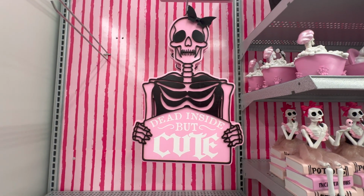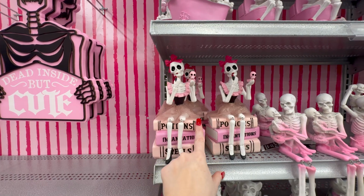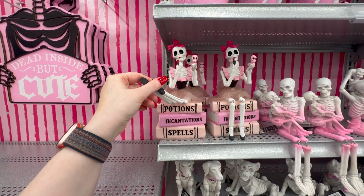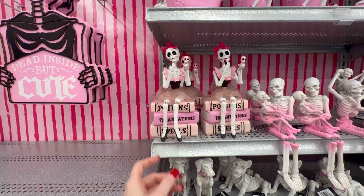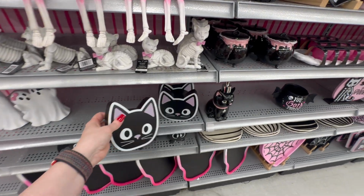All right, this sign here is 20. It says dead inside but cute. This girl here is 20, sitting on her little stack of books, potions, incantations, and spells. Cute little black cats, 10.